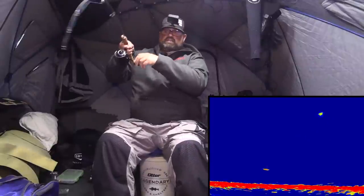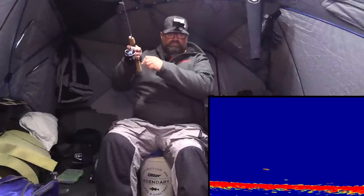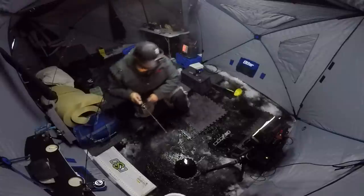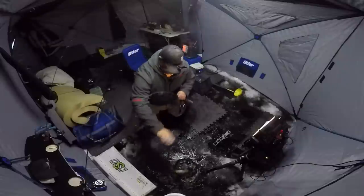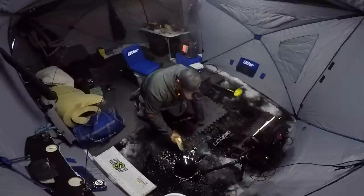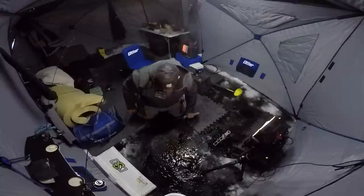This one feels decent. It's kind of funny how it seemed to spook that smaller one away, right? This one came in with a little bit of an attitude. And that shows you how much smaller that other mark was. Okay, another about 17 inches, something like that. Going back down to the depth.